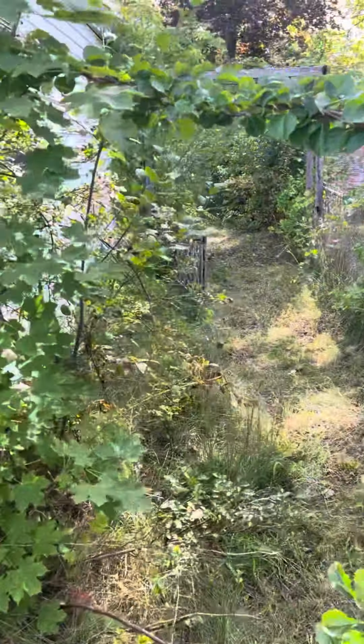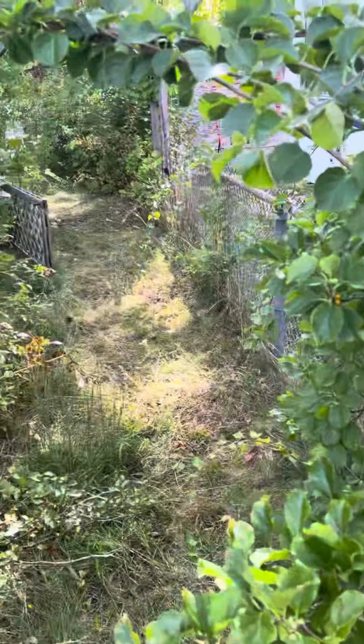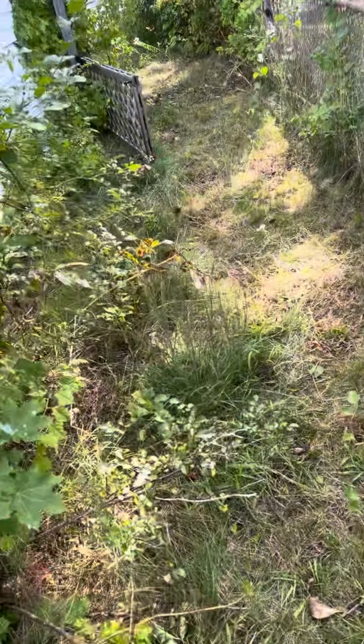Fence is over here, a little archway, and it goes back through. You can close that gate, but there's fencing that goes all the way to the driveway.